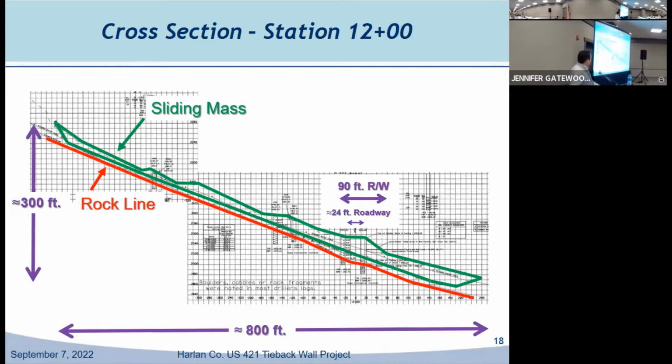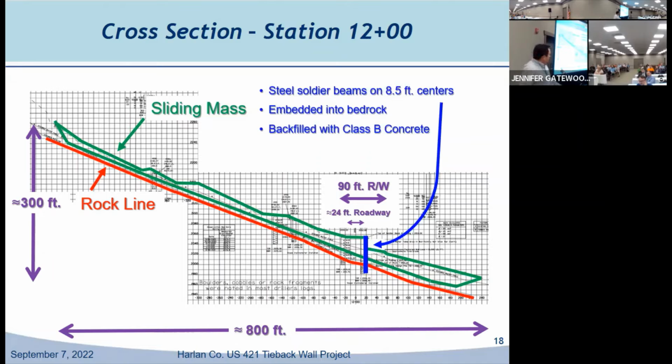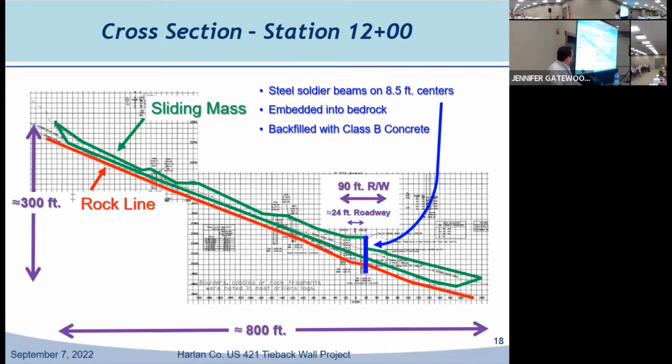But if you couldn't get them to agree to anything, then you had a problem because you couldn't go across the road. But for the most part, they were pretty good to deal with as far as allowing access and that sort of thing. So our proposed solution was to build a soldier pile wall just north of the roadway, on the downhill side of the roadway.